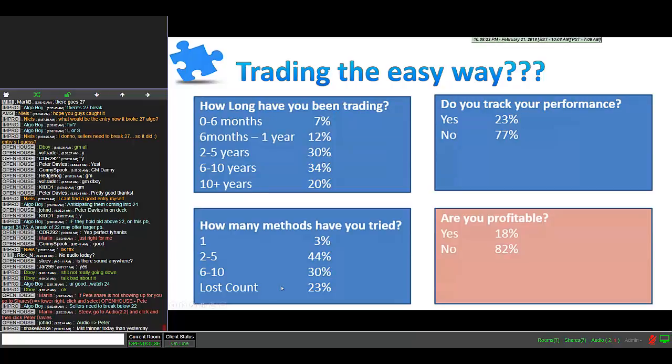So anyway, people are looking for the easy way to trade, right? And there is an easy way to trade. But by easy way to trade, it's basically the one with the best chance of success in the shortest amount of time. That's really what we mean by the easy way to trade. For retailers, it means something I can learn in a day and repeat without thought. That's what they think the easy way to trade is.